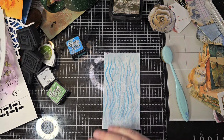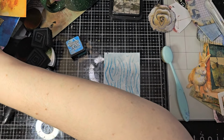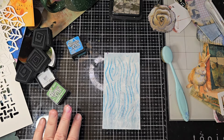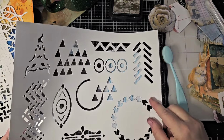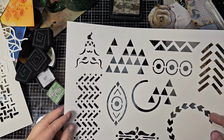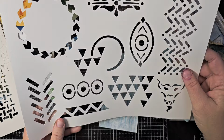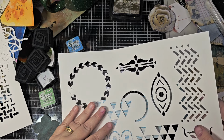Let's see, we've got those straight lines, which we can mix with some of these. I want to do plaid too still. Oh, mix with some of these. That's what we can mix them with. Maybe we could do the dragon head. Oh, this could almost be like a knot in the wood, couldn't it? Or just some mark making.